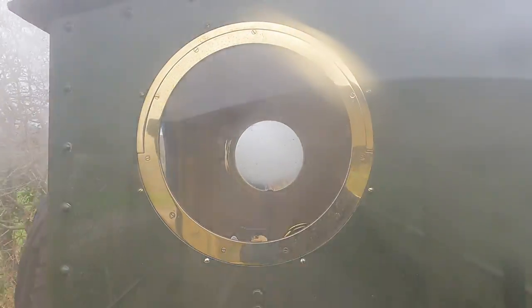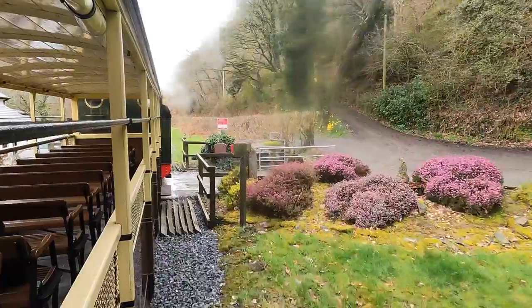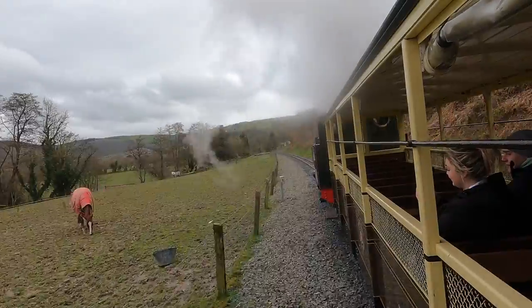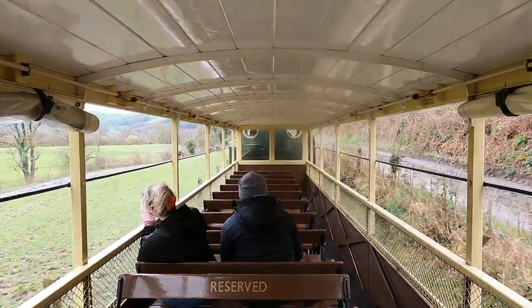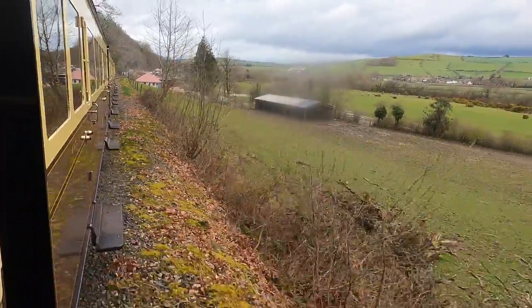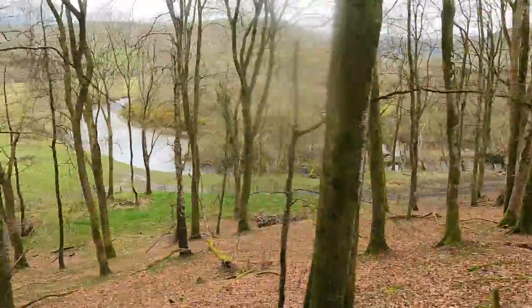You know what? You can keep your first class coach. This is the way to travel. Oh look, I was a little harsh in my review. There are some window fittings. And now it feels like we are putting a bit of distance between us and the riverbed. And the views are getting even better.